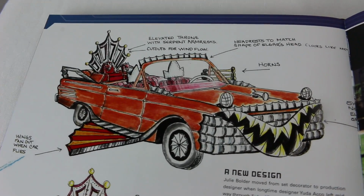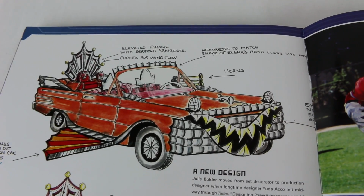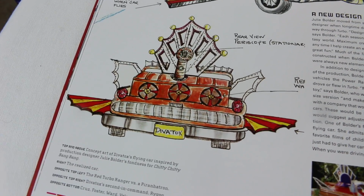Having heard about this book, I thought it would be interesting, but I actually found that it was more engaging than I expected. There was a lot of really, really cool stuff in here. And just flipping through the pages, you get so many great images, and if I ever need to reference something from one of the seasons, boom, there you go, right here. It's a great read, and great for any Power Rangers collector.